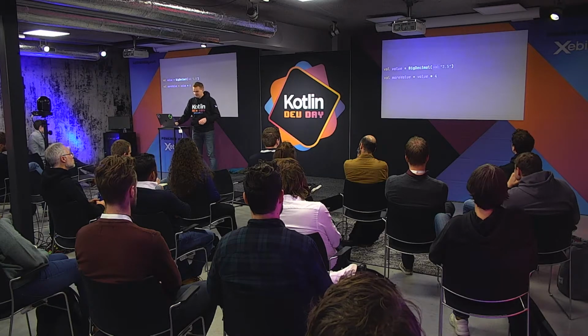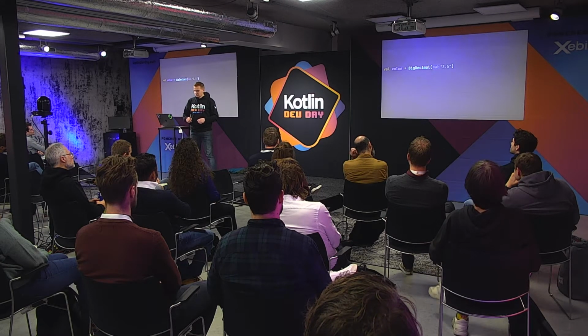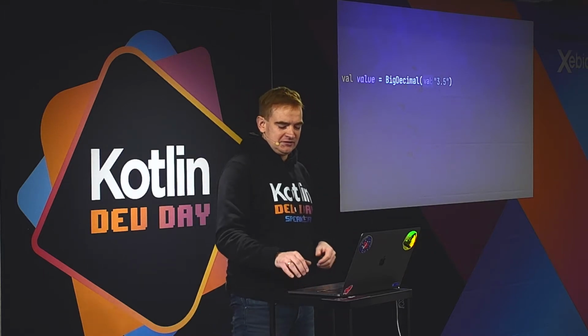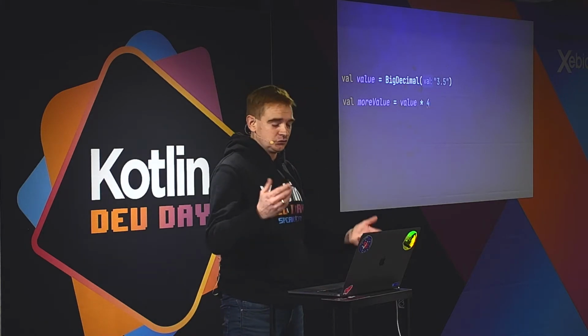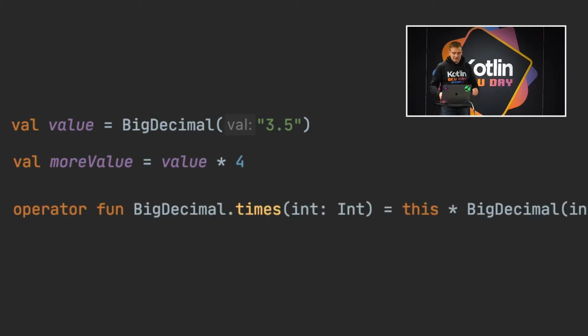Right, yeah. So how should you use it? Imagine you have a monetary value, so you want to use a big decimal, and now you want to multiply it, and you can't. But of course, IntelliJ is great, and already suggested, hey, I can fix this for you with an extension operator overload. And then you build that. But now you have this extension function in your code, and I've literally seen this extension function at 5 different locations in the same code base.